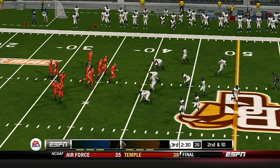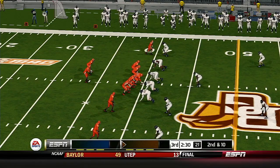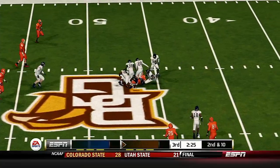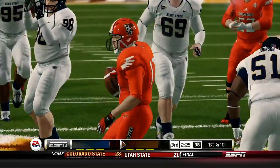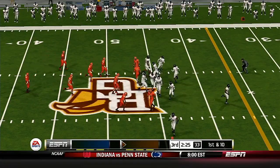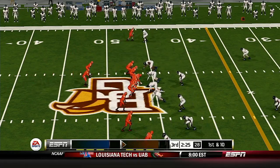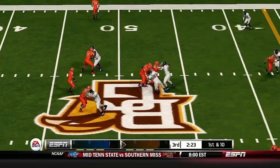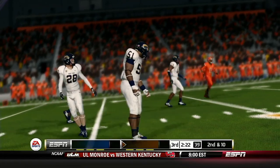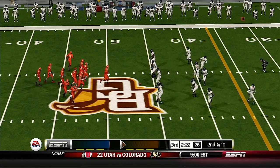Second and 10. Ball on the 40. Mike 51. Tackle made at the 46. Not the greatest pass, but a really, really good play by the receiver to bail out his quarterback. Looking for his man, incomplete. Tate was the intended receiver on the play. From the 46-yard line, second down.